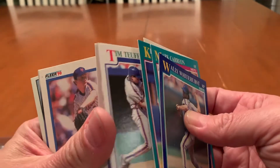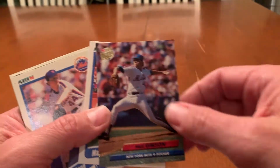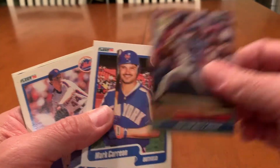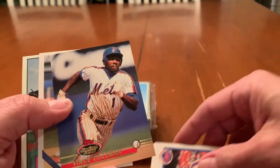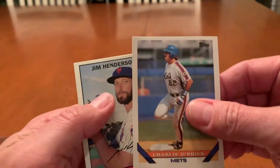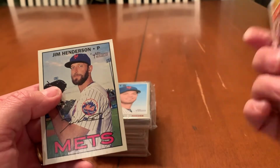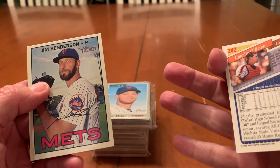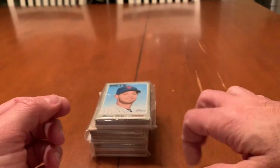There's all the usual cast of characters there. Actually, we got Paul Gibson, 92 Fleer Ultra. And we got 90 Fleer David Cone and Mark Carreon, a Topps Stadium Club Vince Coleman, Charlie O'Brien, Mets 93. Yep, 93 Topps. And this is a Topps Heritage Jim Henderson.